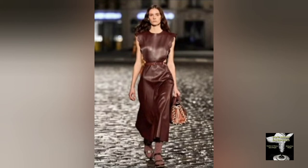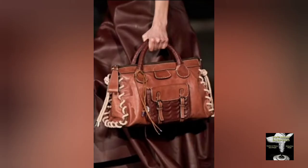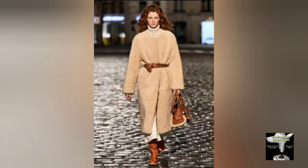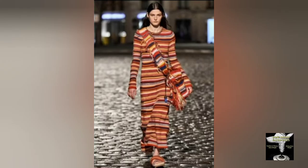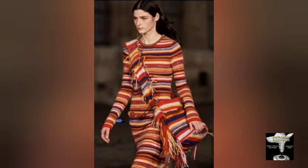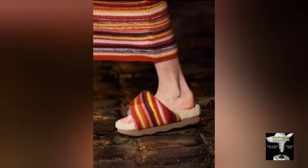Ladies, it looks like leather will be back again this season as well. So we'll be able to reinvent some of our leather pieces. I love this. I believe this is faux fur. Most runways are working with faux fur. And this material, this particular pattern looks very, very familiar to me. It has a hint of the 80s.